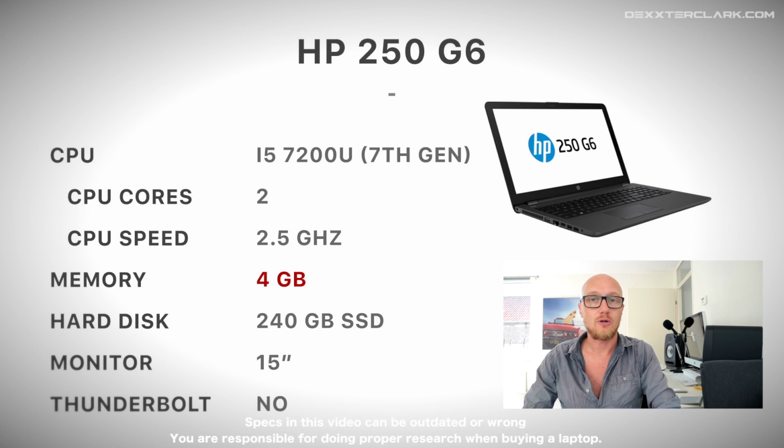The second model on my list is also the HP 250 G6. It has an i5 CPU, but of the 7th generation, 2 cores, 2.5 GHz, 4 GB of RAM, so expand that, and 240 GB of memory and a 15-inch monitor.